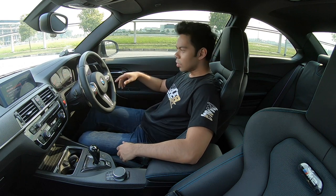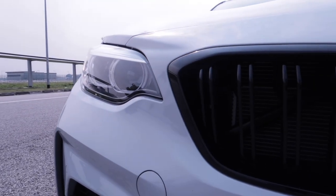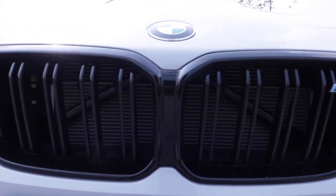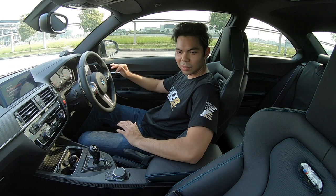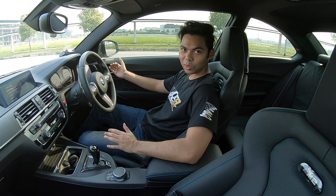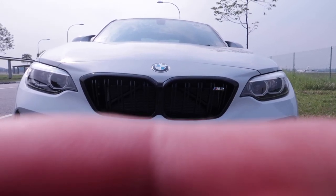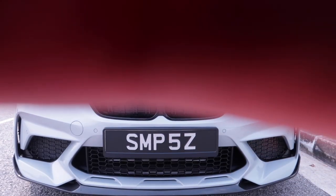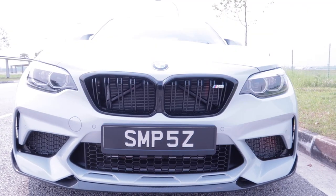So exterior design, I think this car is good looking, but it's not super aggressive. The top half of the front of the car doesn't look very aggressive, but the bottom half looks super aggressive. You see what I mean? Top half looks okay, not very aggressive, and then BAM! Bottom half is super aggressive.